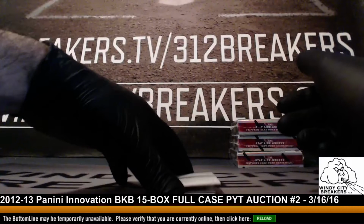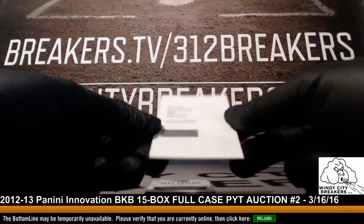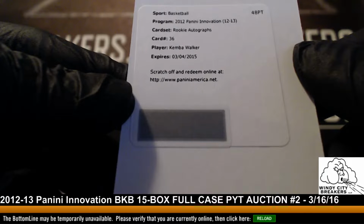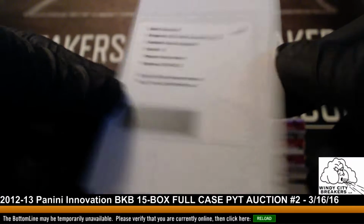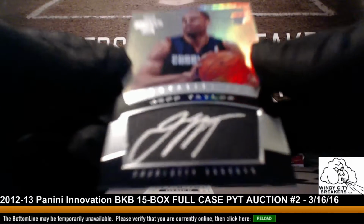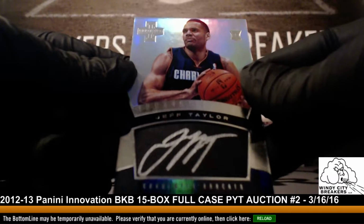And we have a redemption right behind that. Second one of these, Kemba Walker, Bobcats. Too tall. Congrats. And right behind that, Jeff Taylor. Back-to-back Bobcat hits. Looks like the other box. Jeff Taylor. There you go, too tall.